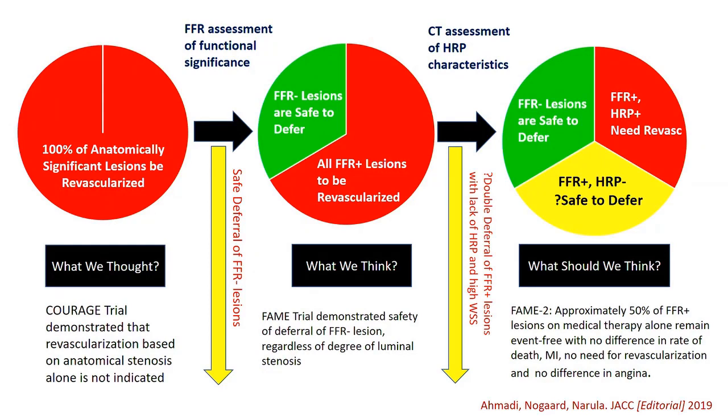So putting it all together, as we have done in one of our recent editorials for JACC, you will see that what we always thought was that anything which is more than 70% occlusive should be sent for revascularization. However, when the functional parameters were included, that is, when the FFR was introduced, you will see that 33% of the lesions were likely to be submitted for the revascularization.